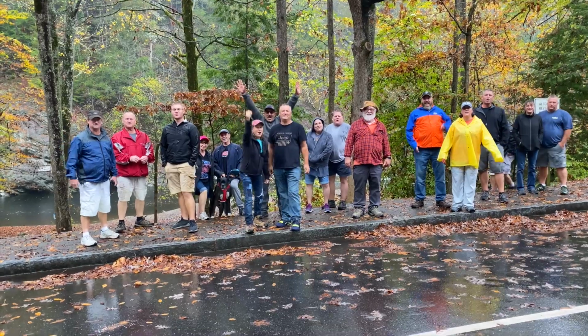The sprinkle shower has not let up. So we stopped at this beautiful sight in the river or the creek. That's the creek. I should know it's the creek. The creek is flowing very nice and strong. Everybody just having an awesome time. The club's loving it. It's so beautiful up here. Very beautiful.